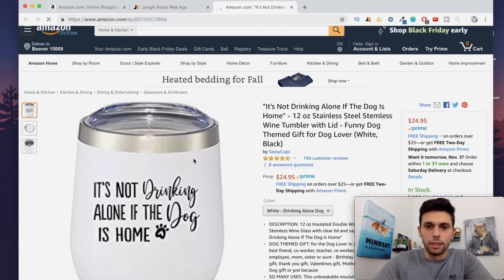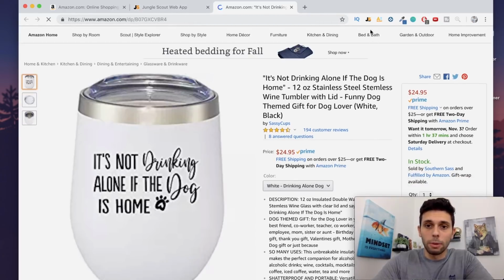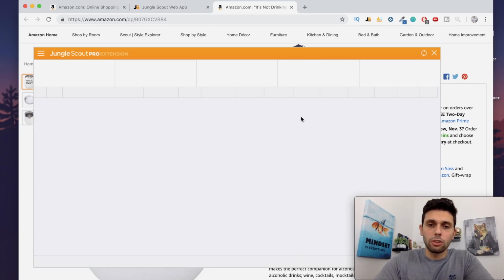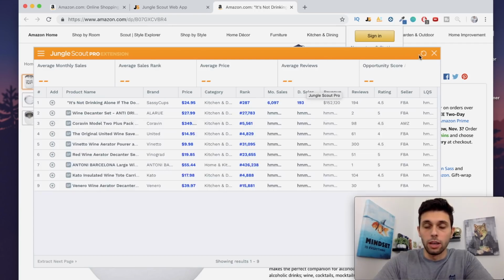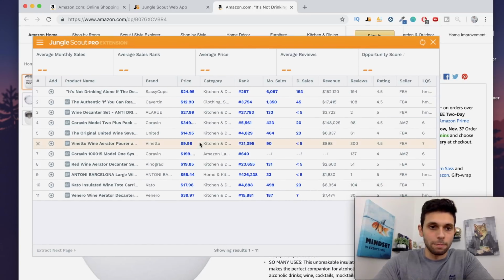I'm going to show you guys the research method, and this one basically involves just opening something on the web app and then going into the Chrome extension and what I like to call the rabbit hole method. So guys, this is what that is. And this is something that I came up with. This is something that I've never seen anyone talking about before. So hopefully you guys do enjoy this.